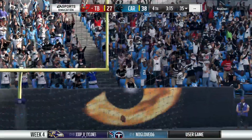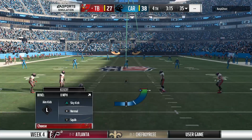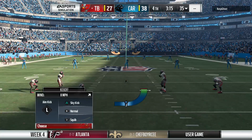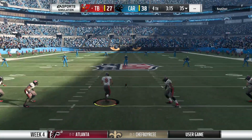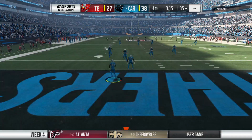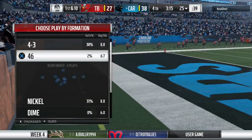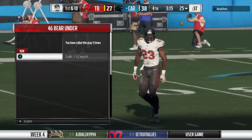Boy, it's nice to have that big, reliable target you can go to each and every time. A lot of people see that position as a fallback. Throw it to them when all else fails. Not at all. This guy can make plays, and that's exactly what he just did. Yeah, play here for a touchdown. And they will not get a chance to return this one as it's through the end zone for a touchback.